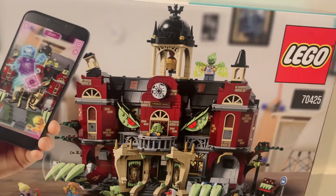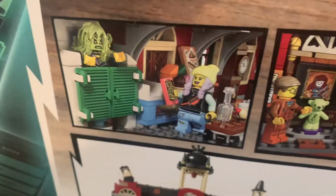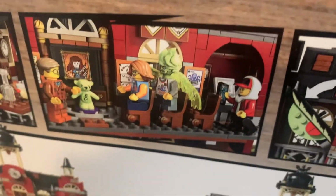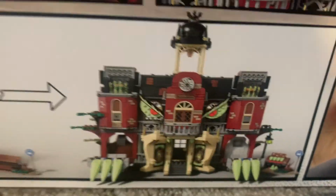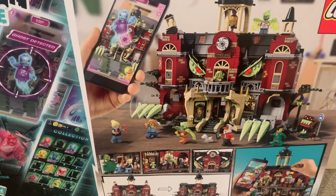But it has an awesome little picture of the school. I love this little thing where it shows the ghost coming out of the bathroom. It shows Wade turning into a ghost. It shows the eyes. It shows the set, hidden side and then regular. And then here it shows the app. Yeah, it looks really cool. But that's it for the box. Now let's look at the instructions and then my final verdict.